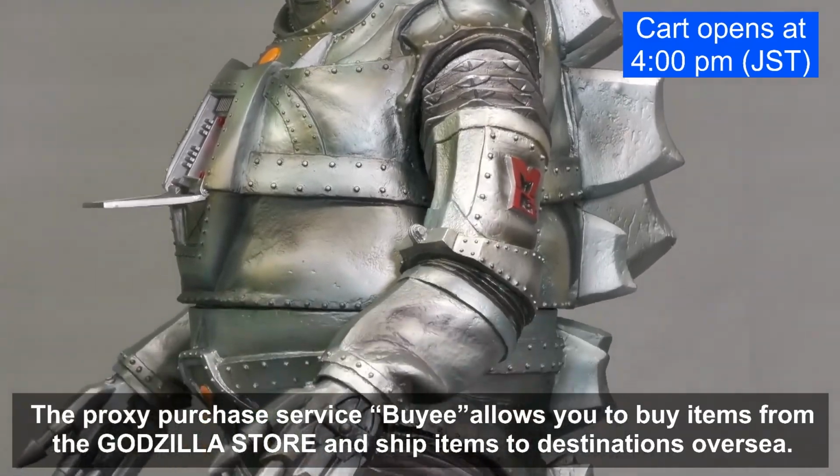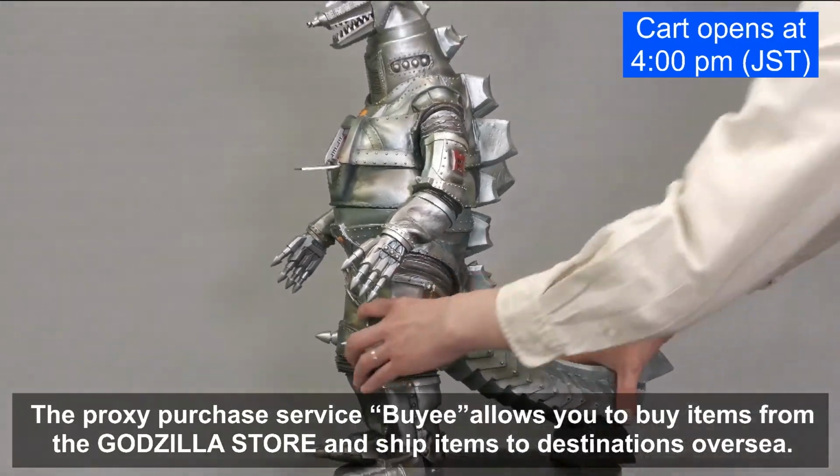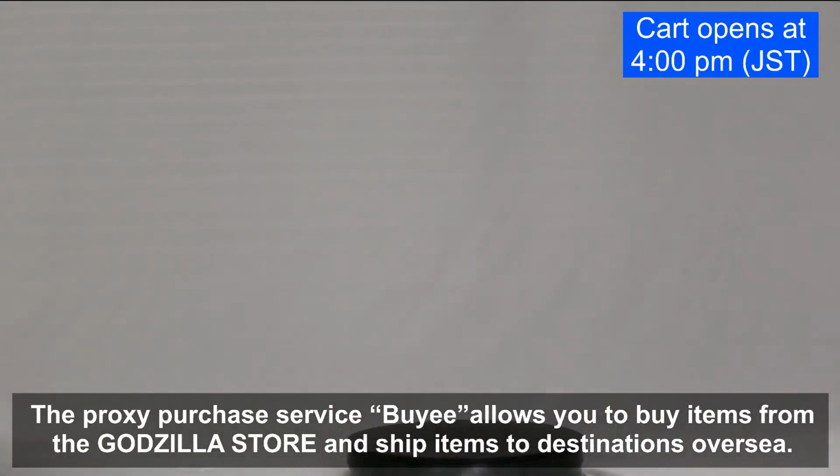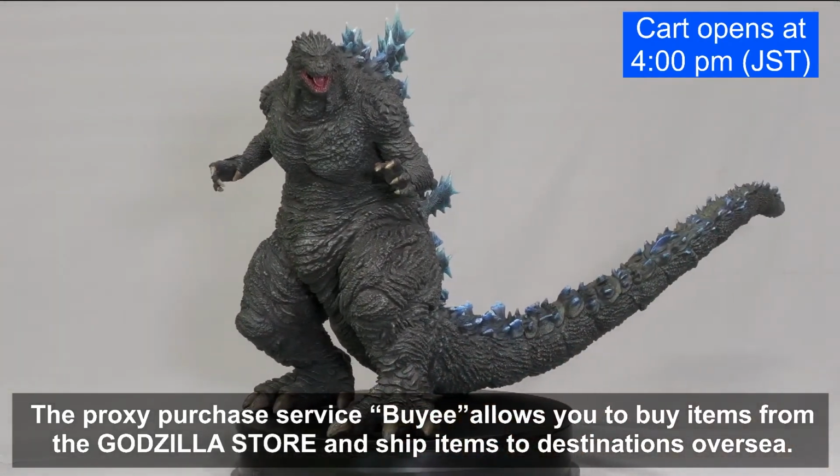Oh yeah, there we go. If you're a Mecha Godzilla fan, this is probably a great staple in the collection because it's very big and very true to the original. And this one's really cool. This is not new either.